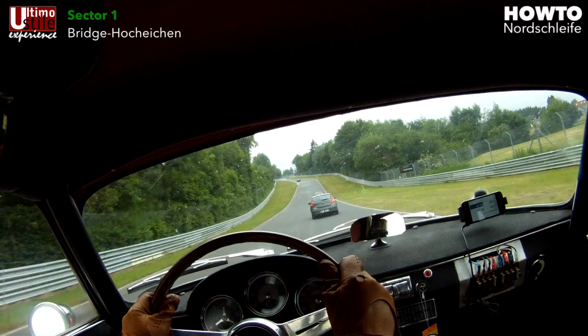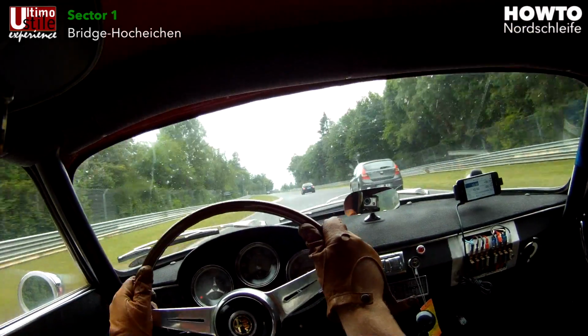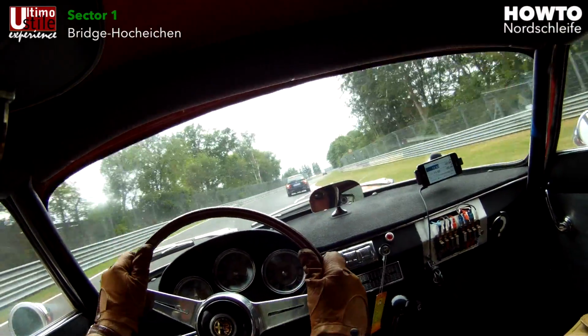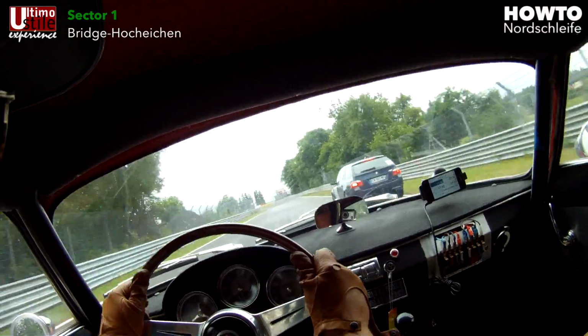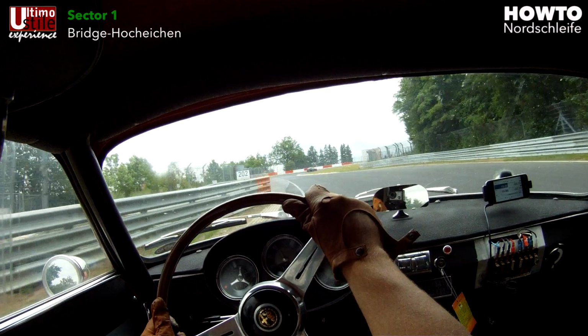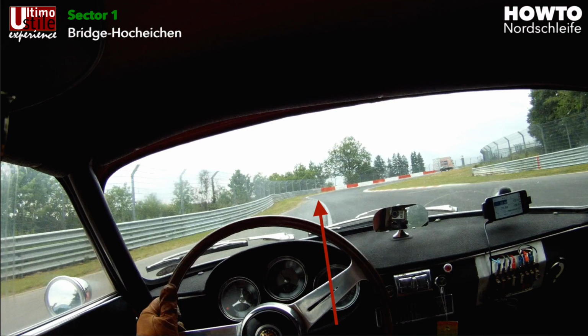The Tiergarten is otherwise a straight line, or should be thought of as one. Never mind the cars here. I'm arriving a bit too far left, but the important stuff is getting close past the orange marking here. Then the final braking zone for Hohenrhein shows itself as a straight line.